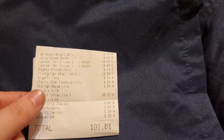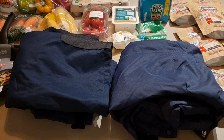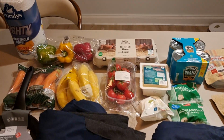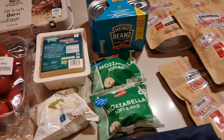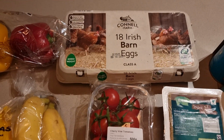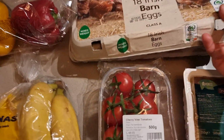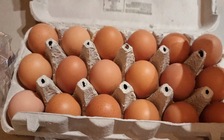First of all, you can see that there are some clothing items here, and these are the trousers. I will leave maybe the most interesting item to the last. And let's go on with some of the items over here. So the eggs, 18 Irish barn eggs. Actually quite a lot of eggs. They're mixed sizes, mixed weight. Class A Irish barn eggs.